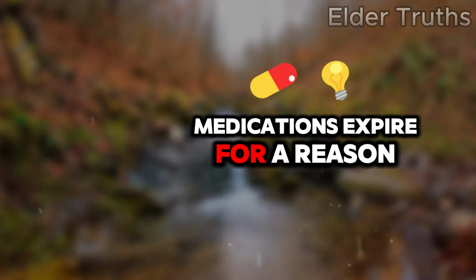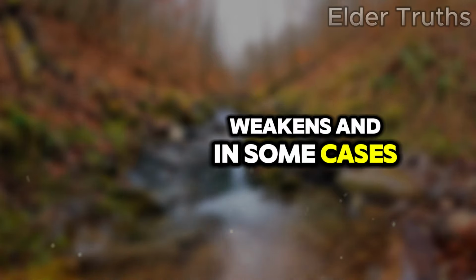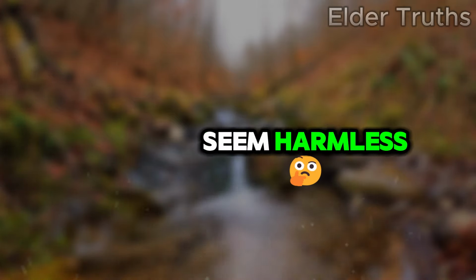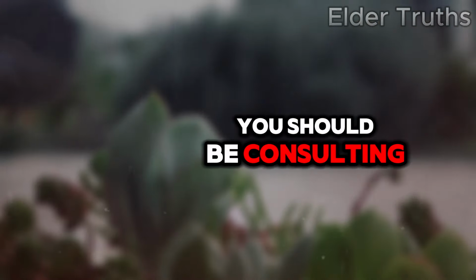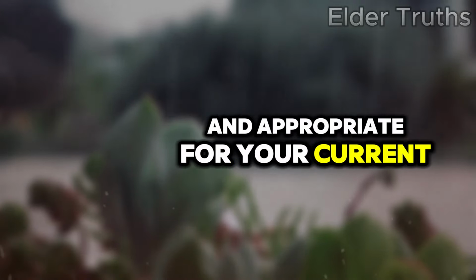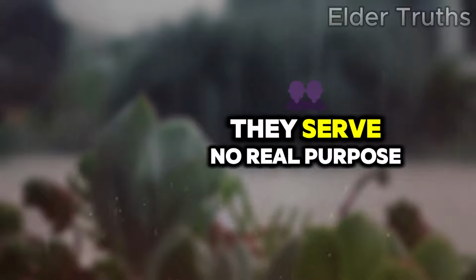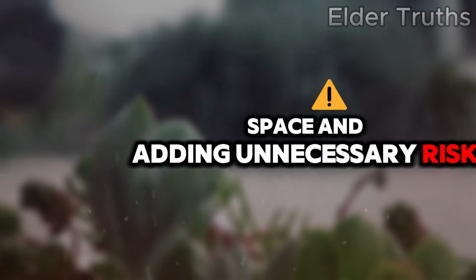Medications expire for a reason. Over time, their effectiveness weakens, and in some cases, they can even become harmful. Holding on to old prescriptions just in case might seem harmless, but the truth is, if you ever need that medication again, you should be consulting your doctor for a fresh prescription, one that is up to date and appropriate for your current health needs. Yet, so many of us keep bottles of expired pills tucked away, not realizing they serve no real purpose other than taking up space and adding unnecessary risk.